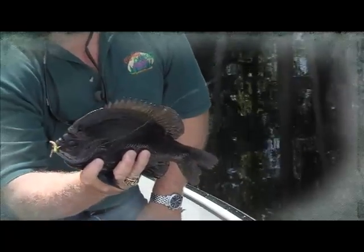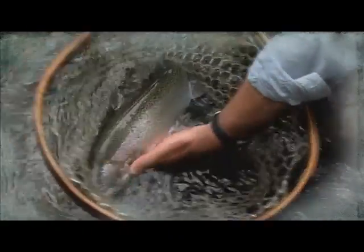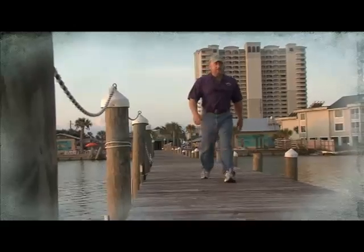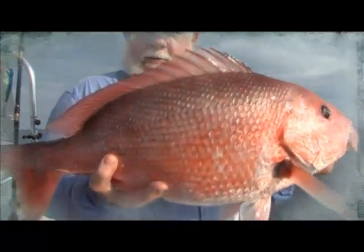That is a gorgeous fish. Nice. You can see this is a pretty healthy rainbow. Nice largemouth bass. That is a red snapper.